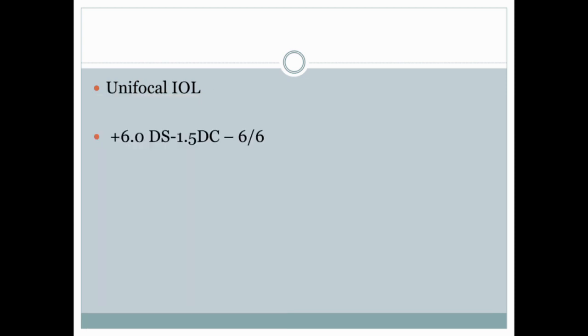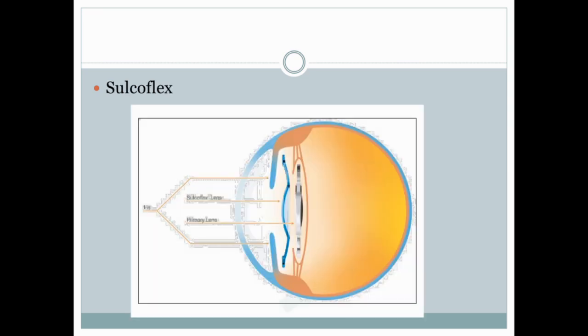Now the other case, there is a unifocal IOL implantation already in an eye, but there is a refractive surprise with plus 6 diopter spherical and minus 1.5 cylinder leading to 6/6 vision. In this case, we need a sulcoflex type of IOL, meaning a secondary IOL is implanted in front of the other IOL. The one is in the back and the other is implanted in the ciliary sulcus. So this is a sulcoflex or the piggyback type of intraocular lens to correct the refractive surprise.